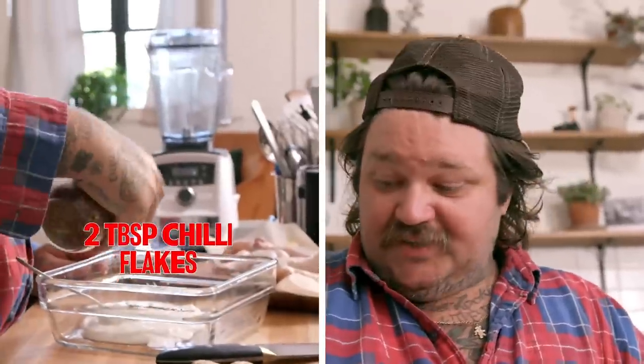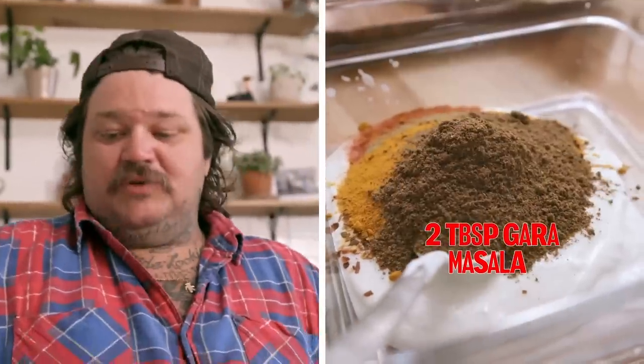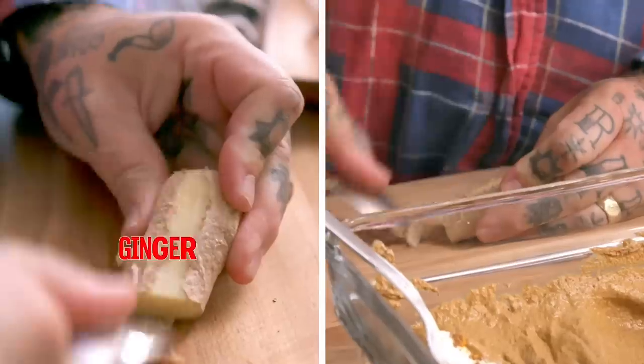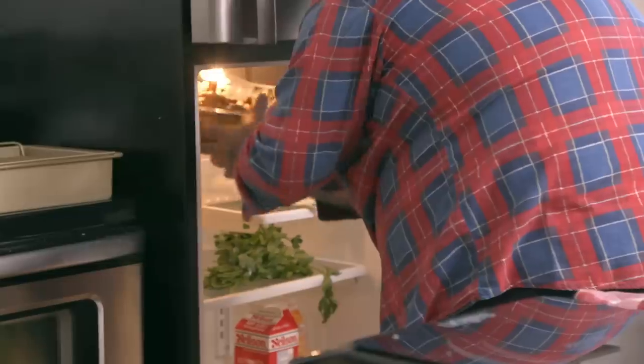We're gonna add some flavorings to our chicken. 2 tablespoons dried chili flakes, ground coriander seed, cayenne pepper, cumin, turmeric, and 2 tablespoons garam masala. We're gonna mix that, incorporate all that into the yogurt. I'm gonna grate some ginger and grate some raw garlic, and then I'm gonna marinate the chicken legs. We got our chicken marinating in the fridge. Couple hours, marinate, break it down, get the flavor inside.